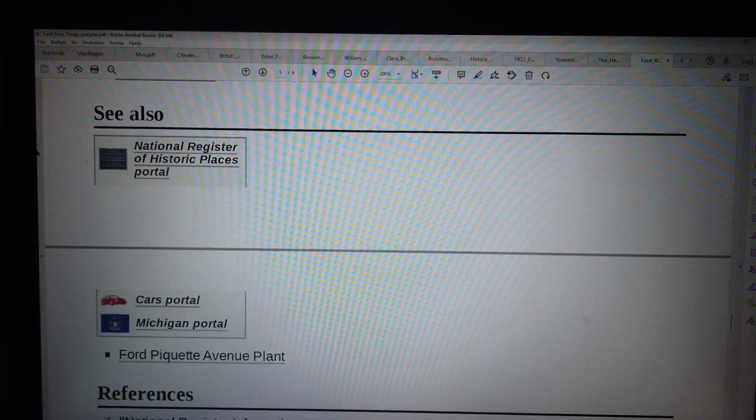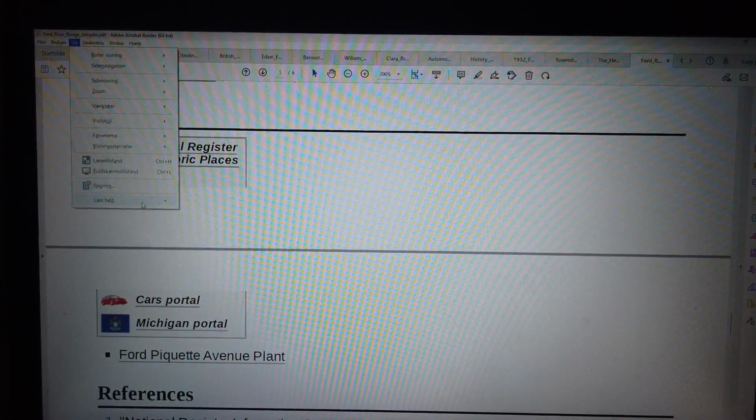See also National Register of Historic Places photo.